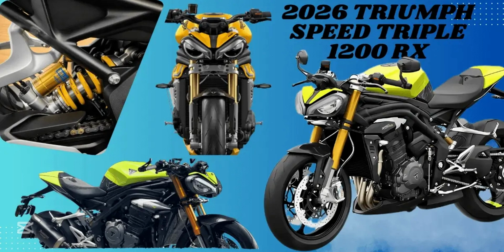Okay, so it sounds like it's got the performance, it's got the looks. But what about the brains? The electronics package sounds pretty sophisticated. Cornering ABS, traction control, wheelie control. Oh yeah, the full suite. And on a bike with this much power, these aren't just gimmicks. They're really important. How so?